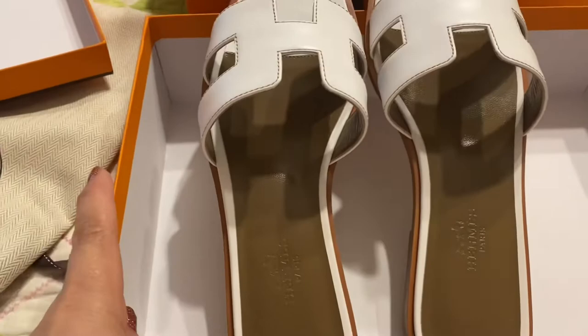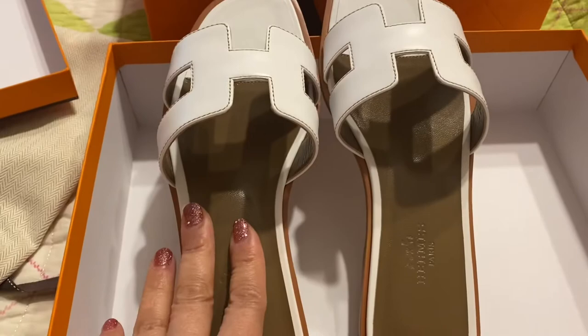So I went to the store. It was a nice experience. That was my first time going to a Hermes store, so I was able to try it. So do I recommend it? Actually, I don't recommend it. They're not good for long walking.